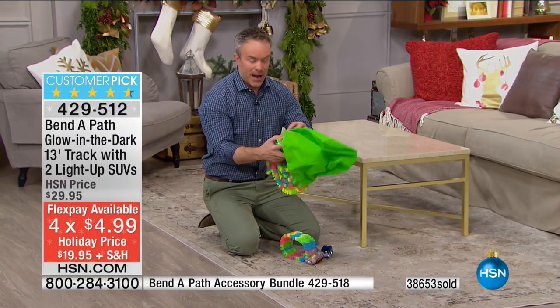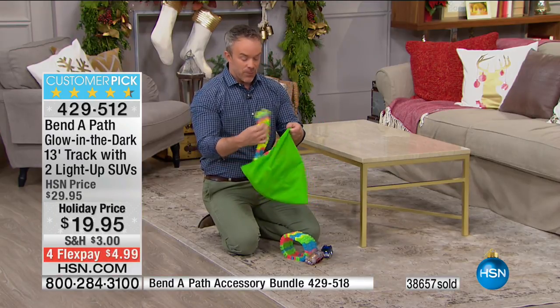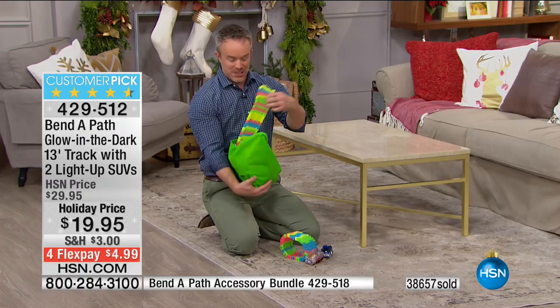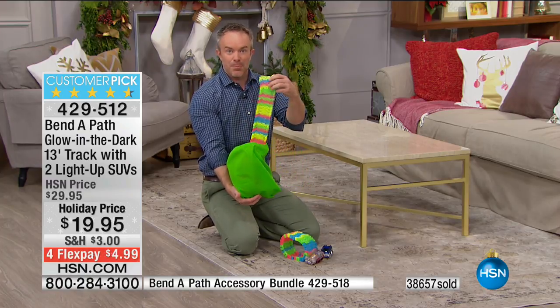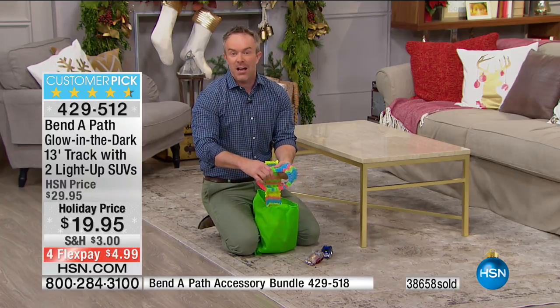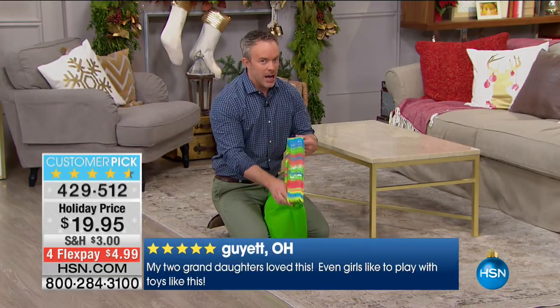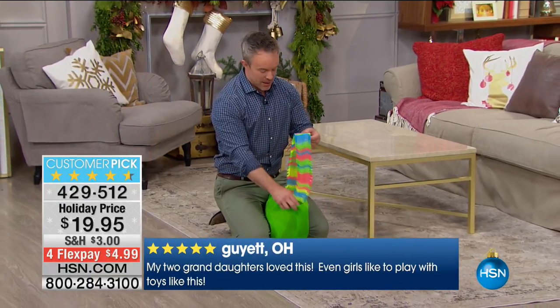I pack it up in that little green pouch, and I leave it in the car. No bits and pieces. And that's the thing. For all of this accordion style, this serpentine style track, it can be a big mess, but it stays together. So you don't lose any of the little pieces, but you just gain a lot of fun. And remember, batteries included. At this time of year, those little things count because it's another trip, it's another purchase. Yeah. You have everything in here.